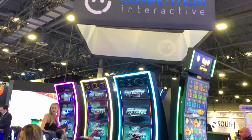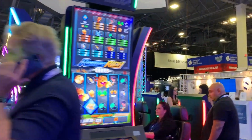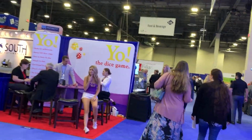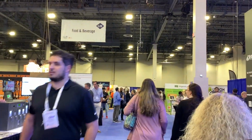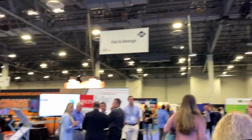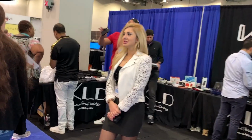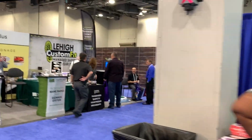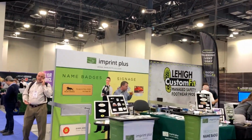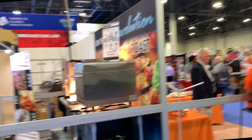It's interactive. I'm not sure, I've never heard of them. It looks like they have a big curved, actually it's three different displays making a curve, showing different things. Food and beverage can be a big deal. In the past, they've had a separate section for food and beverage, and on the last day, a lot of times you can go around and get some free food. Advanced portable technology, not sure. Ways of making badges. So here you have examples of that.